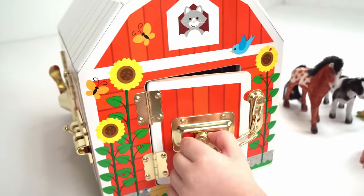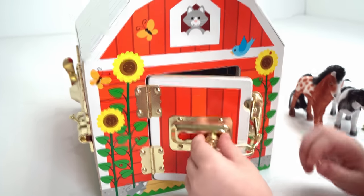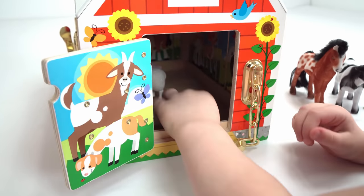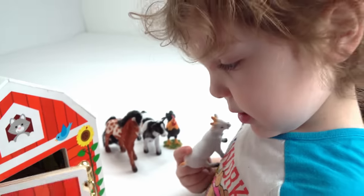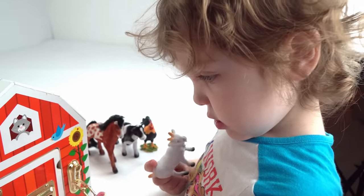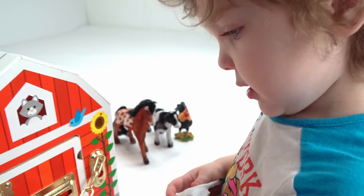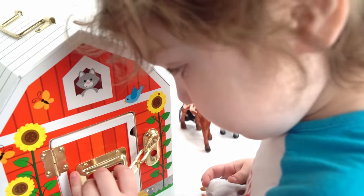Alright, what's in this one? Other way. Gotta slide it. There you go. What is that? A goat! A goat? Do you know what a goat says? A goat says, meh, meh. Meh, meh. Good job. It's like a sheep. It sounds like a sheep. That's right, it does, doesn't it?